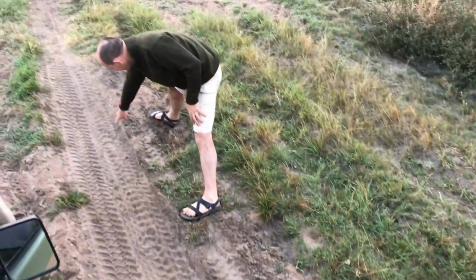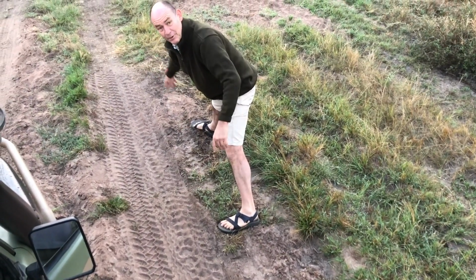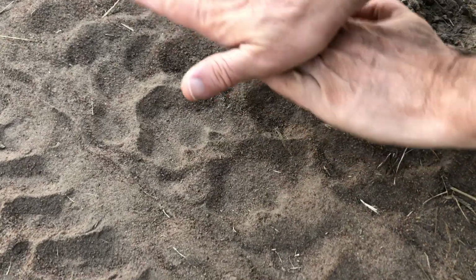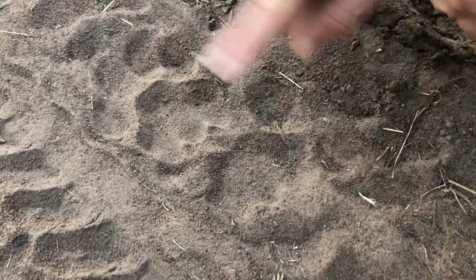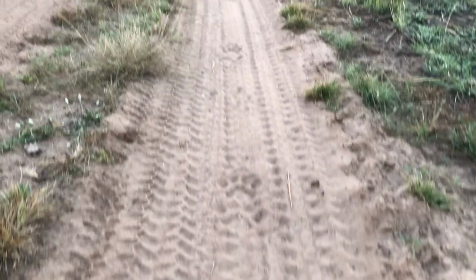Do you see them again here? Wow. Yeah. So this was the left feet. That gives you an idea of the length of the body, doesn't it? This was the pad of the front foot, and the back foot has come and overlaid on top of it. Do you see that? And because it's come in front, that means he was walking fairly fast here. This is when you really hope that they're not just round the corner.